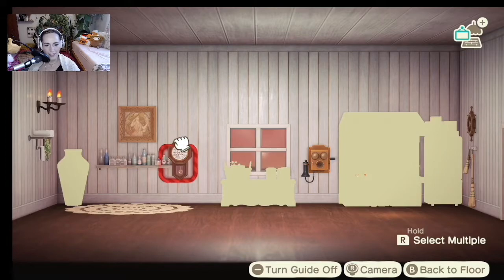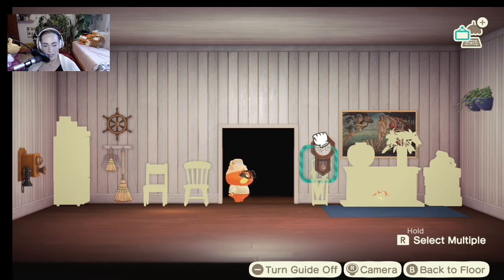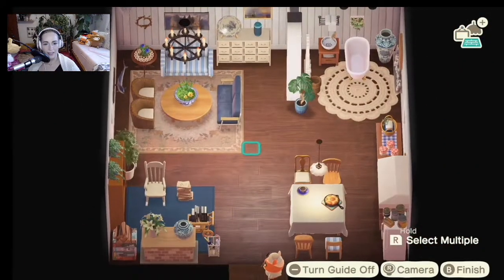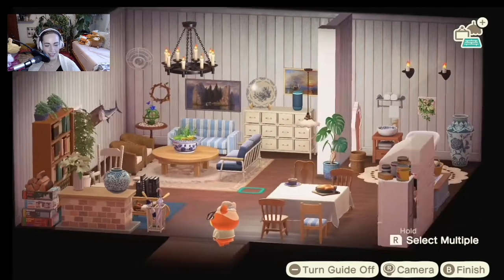I don't know why in this game, also that was so high pitched, I apologize. But I don't know why I feel like in this game I must hang things so high. Because if you look at your actual house, you don't do that. You don't hang things so high on the ceiling. Like maybe you do. I don't know.